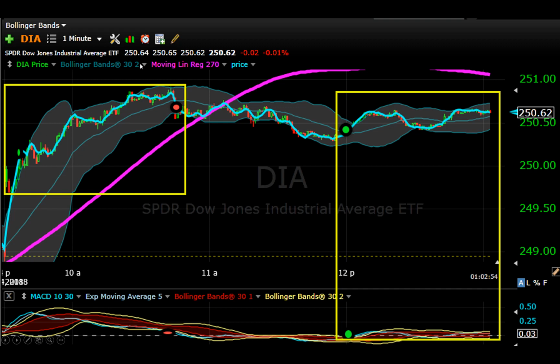250.10. An orderly exit here when the signal line crosses back at the zero line for 250.62. So that's about a 50-cent move. That's 50 index points. That's $250 a contract after costs on the Dow Mini.